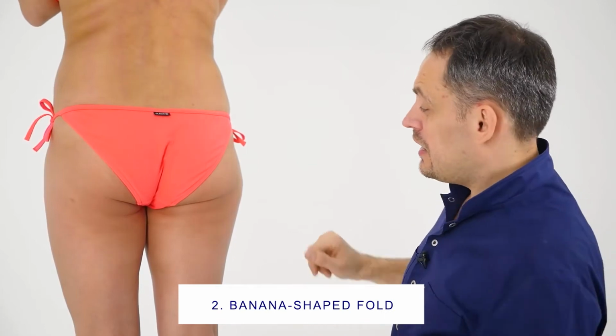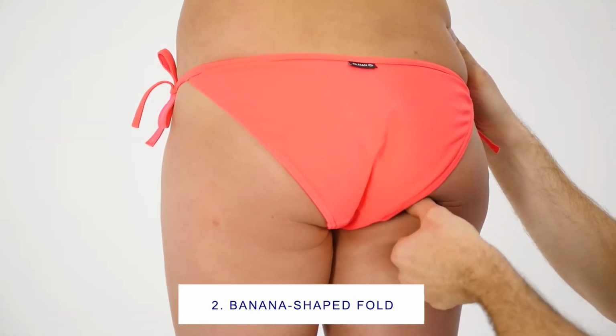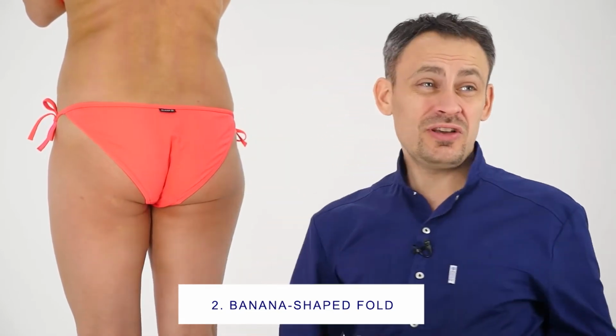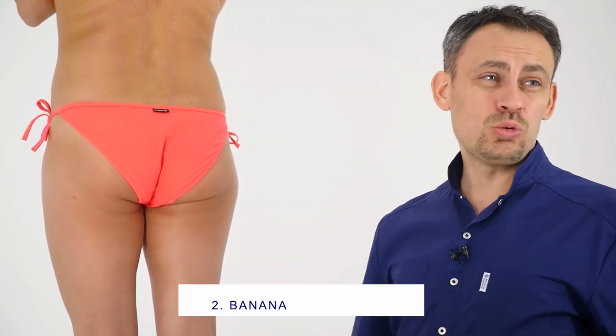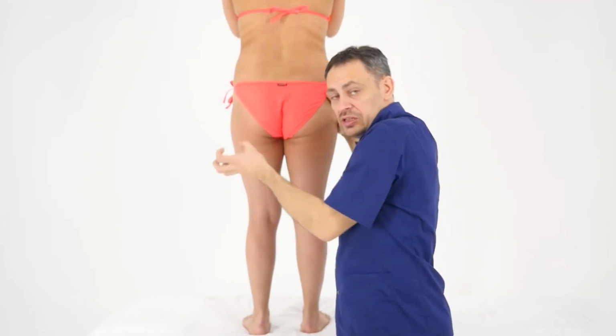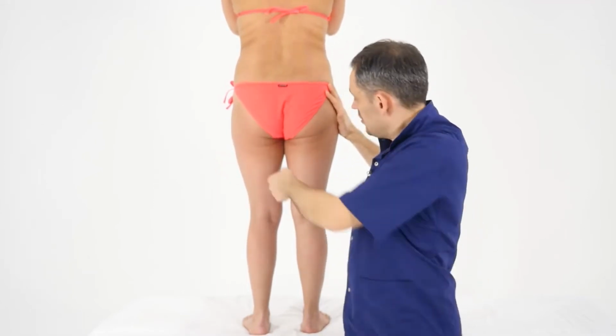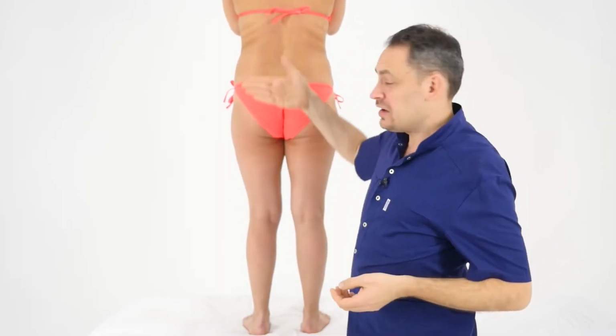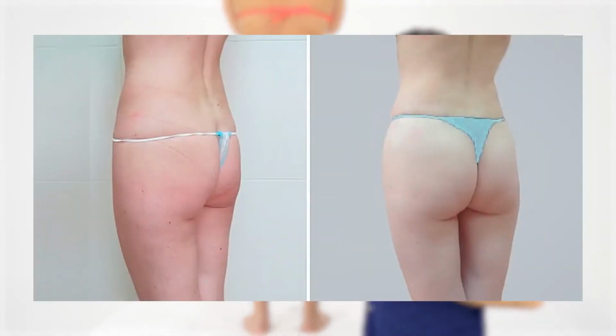The second obvious problem is a banana-shaped fold. Here, fat accumulates under the buttocks. This is due to the fact that we have impaired lymphatic outflow through the inguinal lymph nodes. Accordingly, the body needs to put the fluid somewhere, and the body finds a great place under the buttock. How does this affect the appearance? The buttock looks flatter and lower, meaning the legs look shorter.